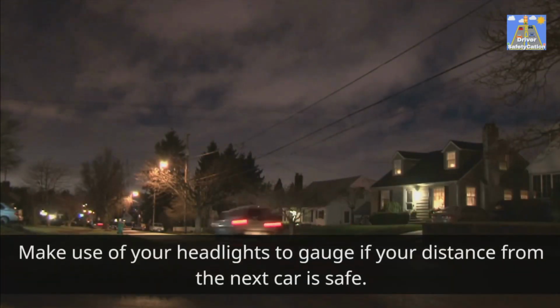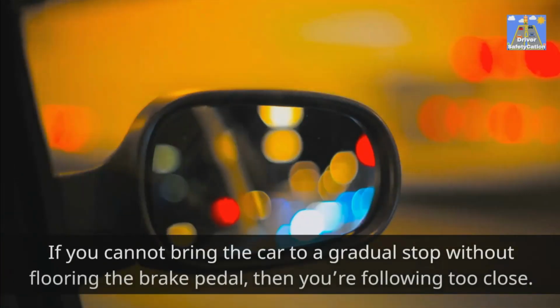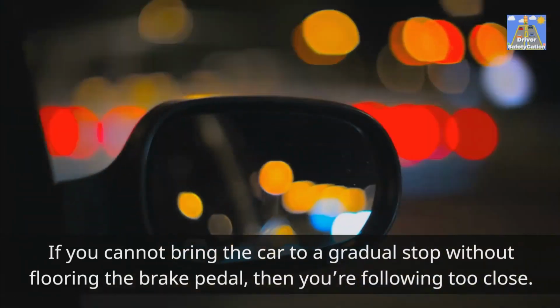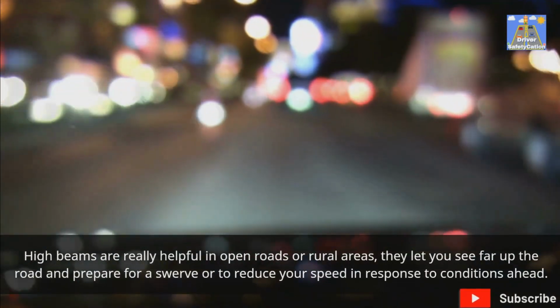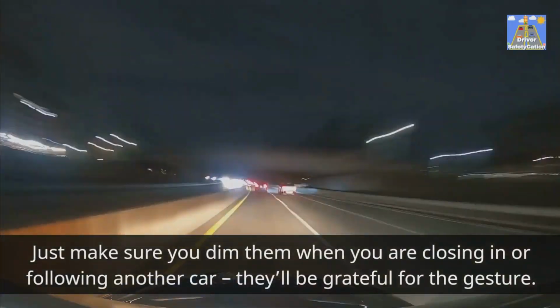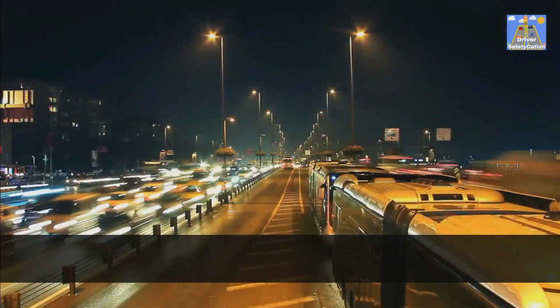Make use of your headlights to gauge if your distance from the next car is safe. If you cannot bring the car to a gradual stop without flooring the brake pedal, then you're following too close. High beams are really helpful on open roads or in rural areas. They let you see far up the road and prepare for a swerve or to reduce your speed in response to conditions ahead. Just make sure you dim them when you are closing in on or following another car. They'll be grateful for the gesture.